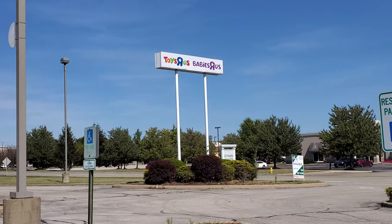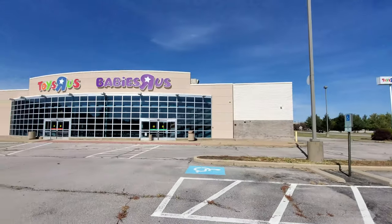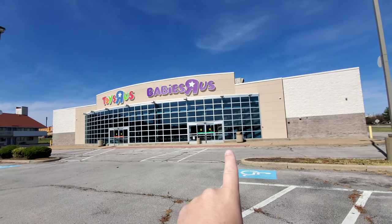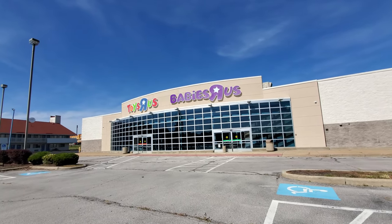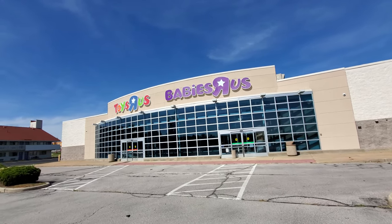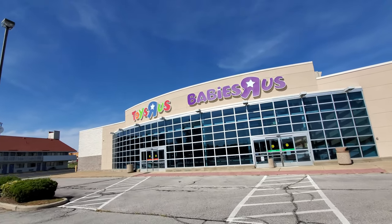I saw this on Google Earth, but I really didn't think it would look the same when I got down here, and it does. Look, we still got the original sign out at the road. And then here's the building right here. I love all the glass in the front. I love this design. And it really does amaze me that this place still has the signs up. Most of them are coming down now.